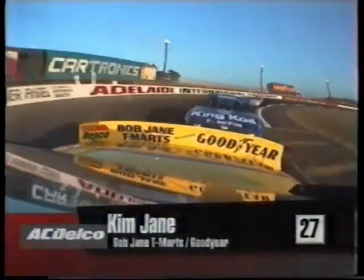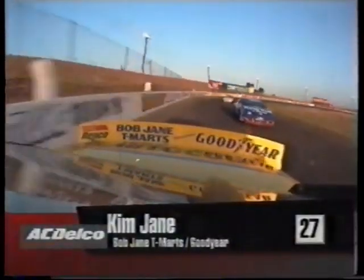Actually, he was waving Kim Jane around. He watched Kim come up in the mirror there, knew he was about there, and didn't want to hold him up, waved him around, gave him room, and Neville Lance is about to do the same thing. Well, that's a sign of a great professional driver, Greg Murphy. Not only is he running in his own race, but trying to be very cautious of the people that are running faster than him.